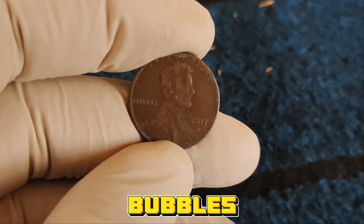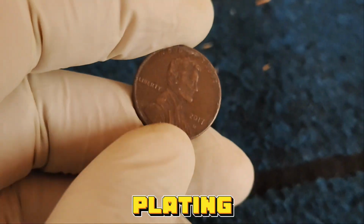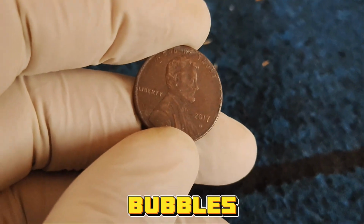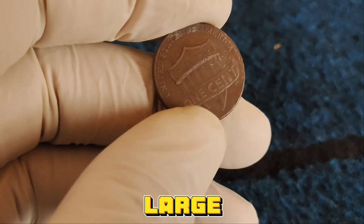4. Plating bubbles and zinc corrosion. Modern pennies are made with a zinc core and copper plating. If the copper doesn't bond correctly, gas bubbles can form beneath the surface. These plating bubbles are collectible when they're large and clear.